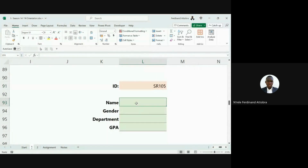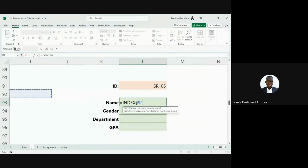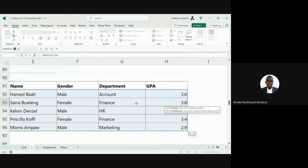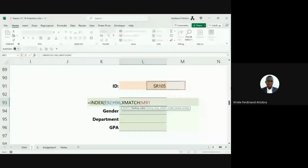Because we are using a dynamic array function, we just want to write one formula and populate it for the rest. We don't need to do it separately for gender, department, and GPA. Let's see how we can achieve that. We do that using INDEX and XMATCH, for those who have XMATCH. I have this one here.